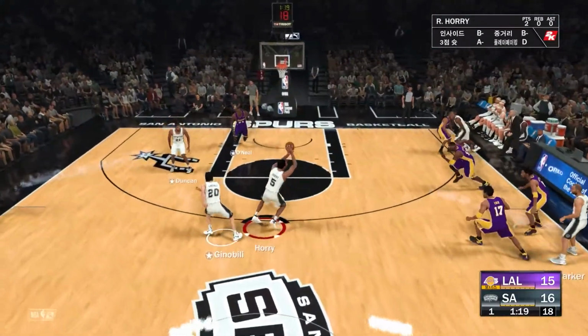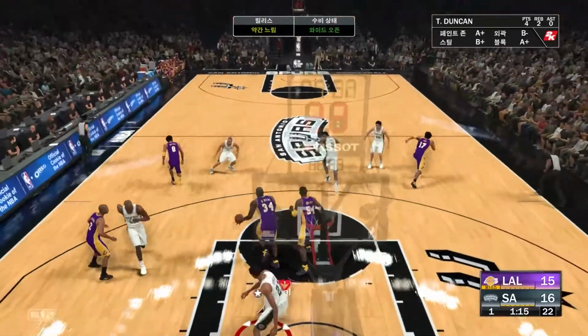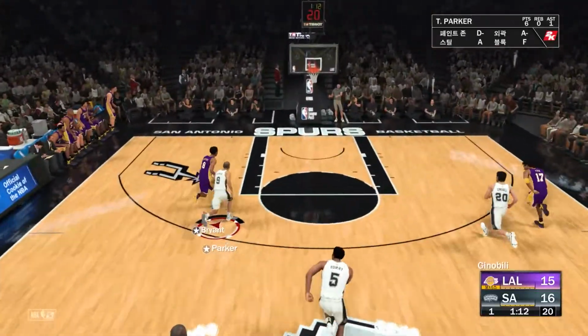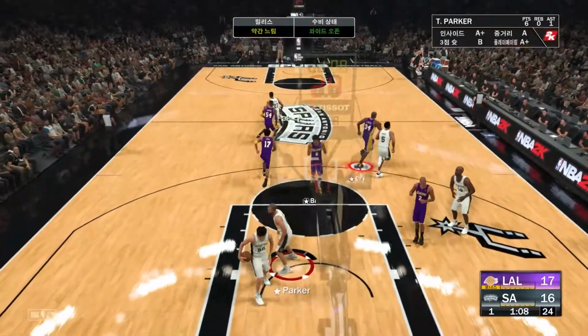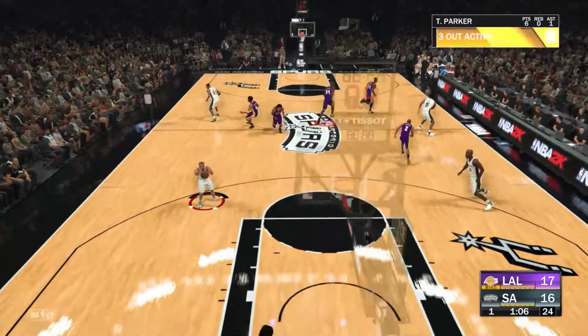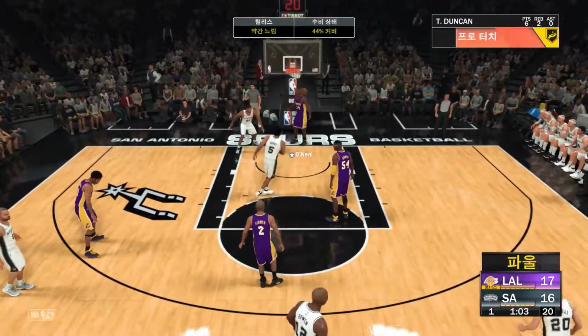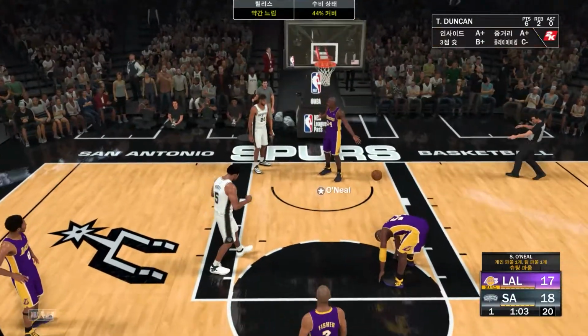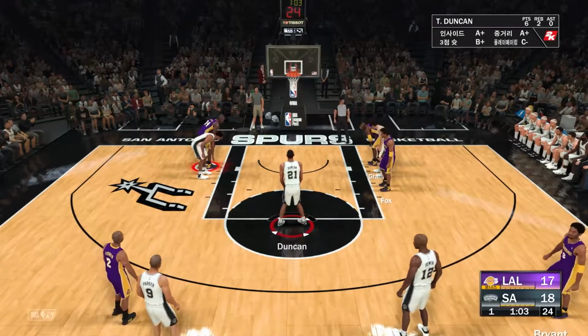Spurs working the ball around now. Here's Ginobili. And too long on the shot. It's a shot you would think he would make, but he just doesn't make it all the time. And how about O'Neal zipping passes over to his guys, using that height to find open teammates. And the whistle blows as the basket counts, and a three-point play chance right here. One free throw coming up.